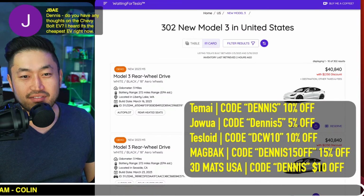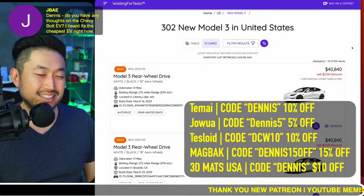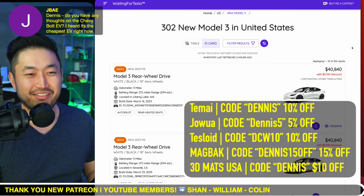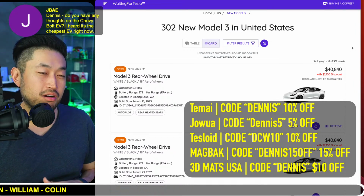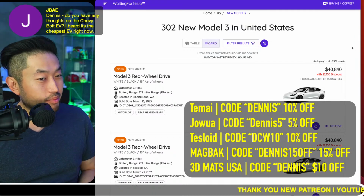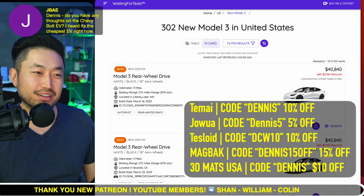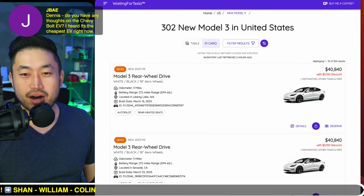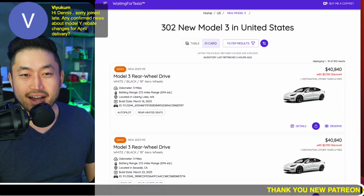J-Bay, do you have any thoughts on the Chevy Bolt EV? I heard it's the cheapest EV right now. I would just get the Model 3 standard range, because yes, you're going to be paying more for the Model 3 standard range, but it's going to be really hard to find a Chevy dealer that will sell you the Bolt without any sort of markup. So I would just get one of these demo Model 3 standard ranges, but wait a little bit, because there could be some price discounts coming soon for the Model 3 standard ranges, because if it loses that tax credit, who knows, right?